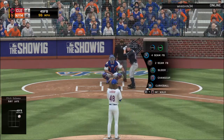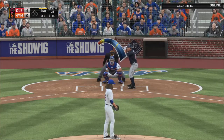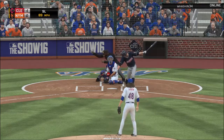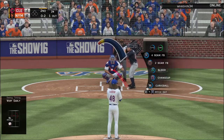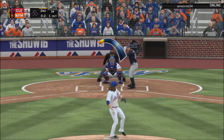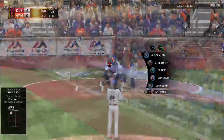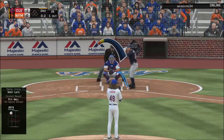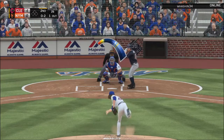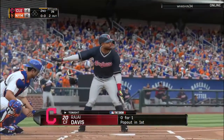Now a fastball on the inside corner, and he takes a look at strike one. Swing and a miss on the slider, and he's quickly behind 0-2. Did a good job to shorten up and protect the plate, and he'll have another shot at it here. Swing and a miss on the changeup, and there are two gone.